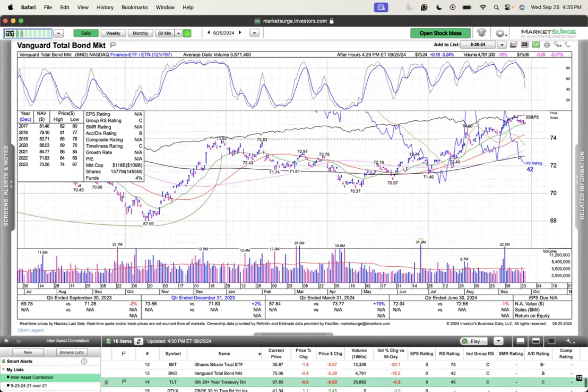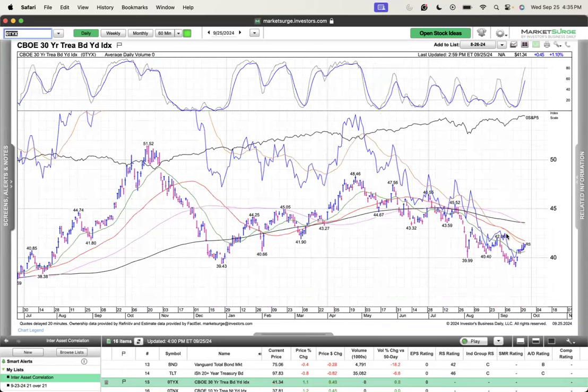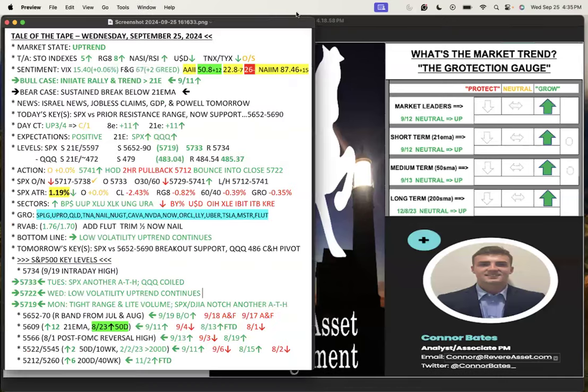Bonds pulling back to 21, TLT coming back into the 50. We'll see if this gets some release, and that coincides with rates starting to bounce back up here. So that's the inter-asset correlation. Let's take a look at the tell the tape.